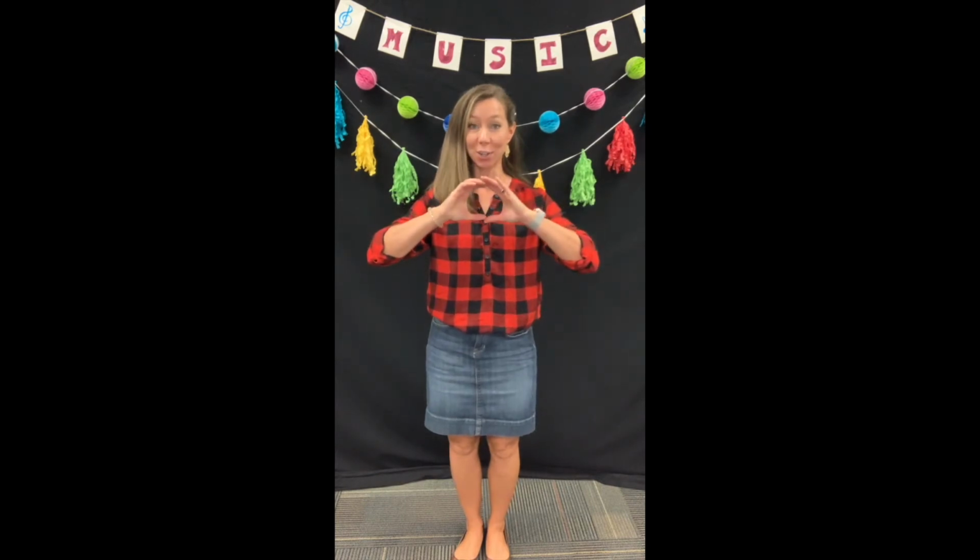I'm excited to share this Hebrew dance with you. It's called Yesh Li Yadayim. And in our song, we sing, "I have hands that clap, clap, clap. I have feet that stamp, stamp, stamp. I have knees that pat, pat, pat. Then let's make a small circle and wait." So will you be my echo?